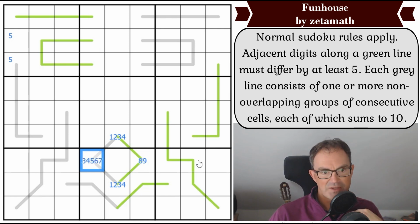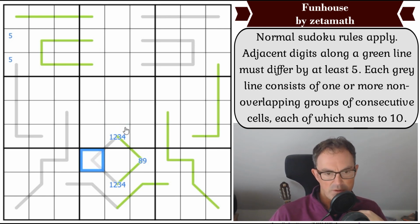I think that's a pencil mark not worth making, actually. That's not going to be how you break into a Zetamath puzzle by pencil marking the puzzle to death. There's going to be some jiggery-pokery that the great man has hidden.